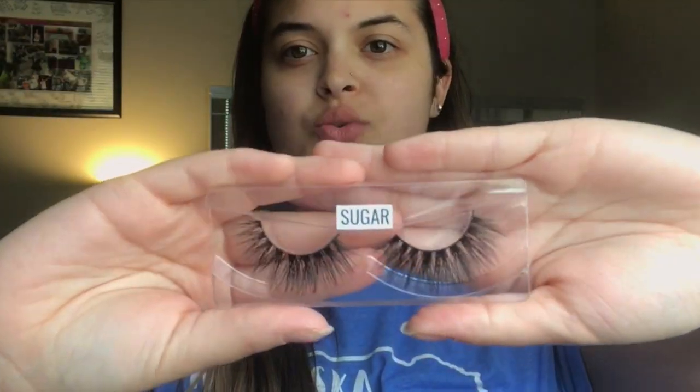Oh, one thing I should probably talk about is prices. So these lashes run for $12.99. They just look like this. They're very wispy. I wish that these lashes had something to sit in so you can see them. It is a little bit difficult to see on camera because it's all clear. But this is what they look like. This is in the style Sugar.